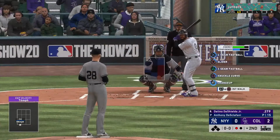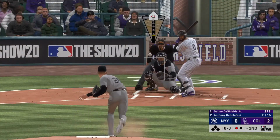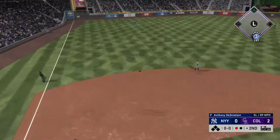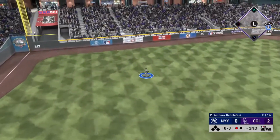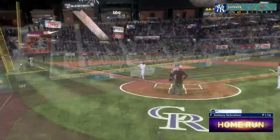And up to bat next, Delino DeShields. First pitch on its way. There's a swing, and he sends a ball high in the air into left field. Back goes Stanton into the bleachers and gone.